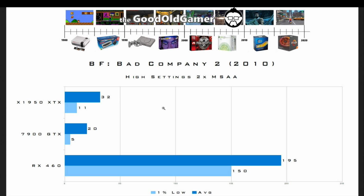Next up, Bad Company 2 from 2010. This is the 720p numbers. Once again, high settings, 2x MSAA. And the RX 460 is coming in at 195 FPS average and 150 FPS on the 1% low. Obviously in a whole other league.